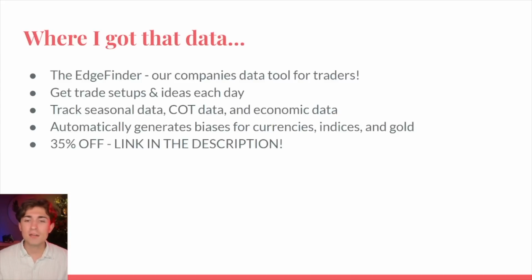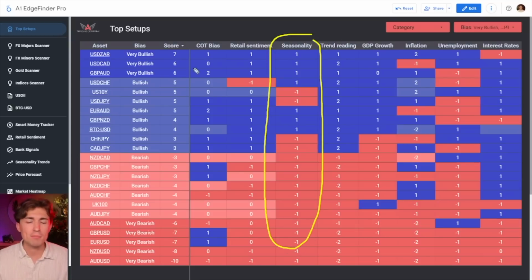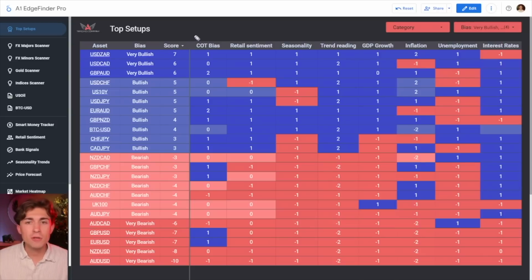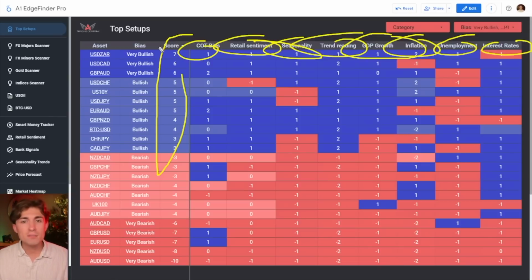You can track seasonal data, the commitment of traders data, and economic data all from one portal that automatically pulls in all of your information, but it even does more than that. It takes into account all of this stuff and it actually generates output. I'll show you that real quick. So I've just navigated to the top setups chart and you can see this is showing us all of the different bullish and bearish signals or ideas that the EDGEFINDER is pulling together. We've focused a lot today on seasonality, which of course shows us seasonally what a particular asset may do during a certain month of the year, but the EDGEFINDER scores everything from COT data, retail sentiment, seasonal, trend readings, GDP growth, inflation, unemployment, and interest rates, and it combines them all to give us a score.